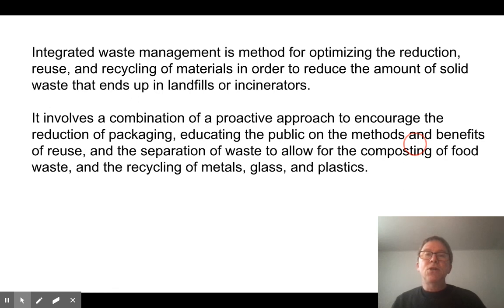So the idea is to be very proactive and try to educate people about how they can reduce packaging, or work out deals with manufacturers to get a benefit for reducing the amount of packaging they're using. And then maybe educating the public about the benefits of reusing things, and having methods in place to encourage the reuse of materials and to educate people about it. And then provide mechanisms by which waste can be separated very easily for composting and recycling. In doing so, you greatly limit the amount of waste that ends up in your landfills.